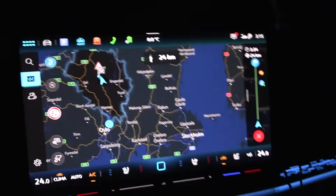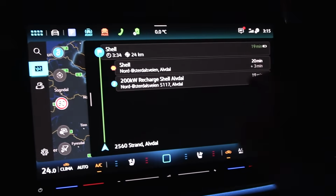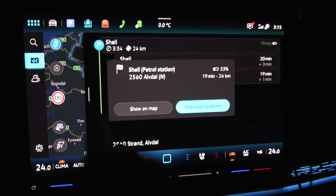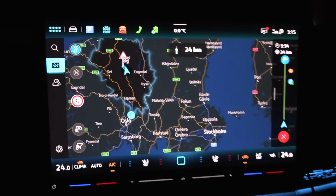And we can see here what the car estimates we will arrive with. It's kind of clumsy, 33%, but it's so clumsy that you have to dig so far in to see it. It should be visible here or here. You know, Audi, they have it more visible.